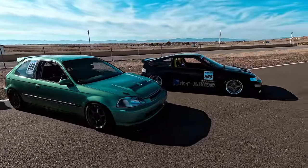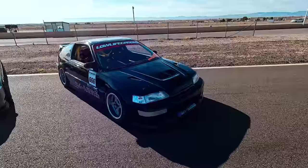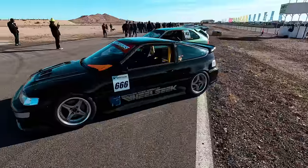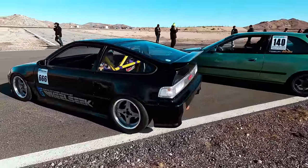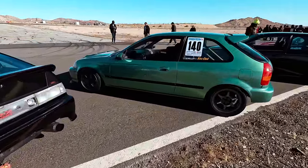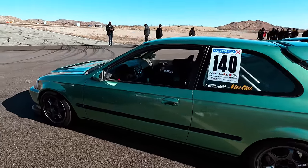It's way too many cars right now, so I can't show you everyone that's lined up here because they're going to start soon, but just want to get a quick glimpse of these cars. Any cool CRX? Danny's car?